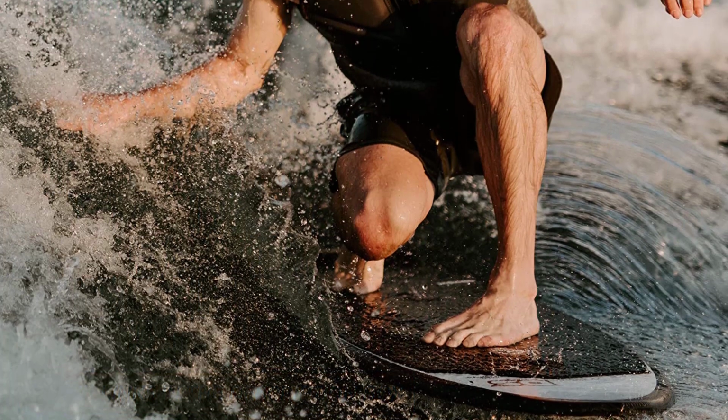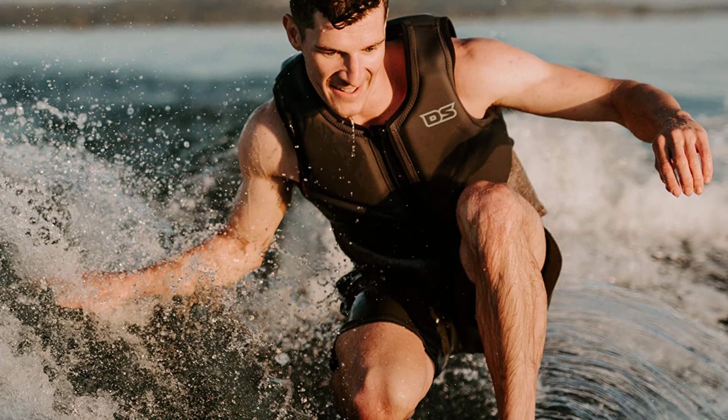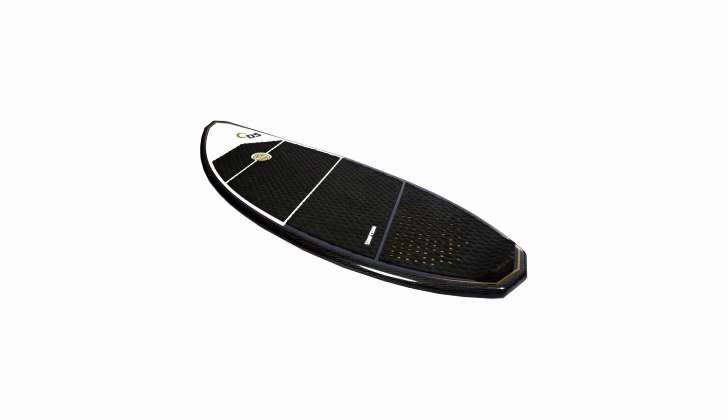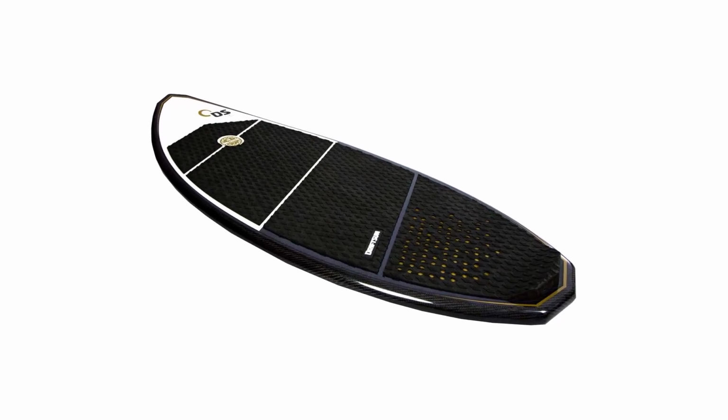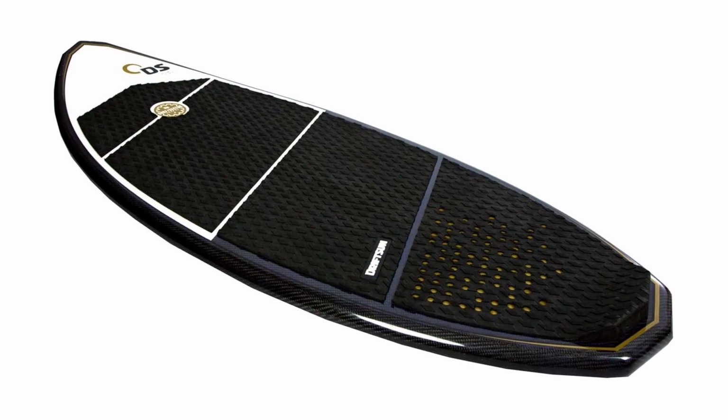A fast and responsive ride, the flat bottom base and sharp rail give stability, while allowing you to reach those top speeds and, most importantly, have a ton of fun. Once you advance past beginner level, you can customize the FCS fins and keep on riding. Positive side of this product: surf rope included.